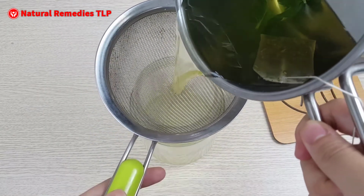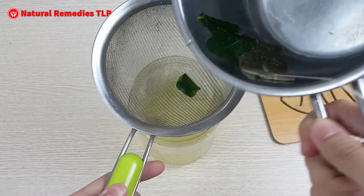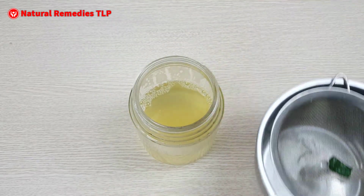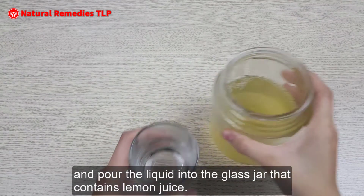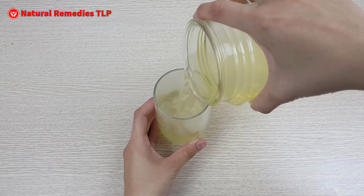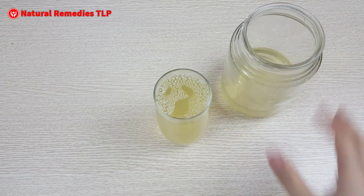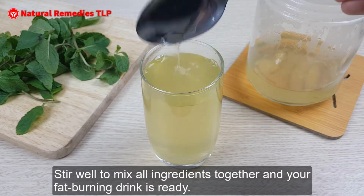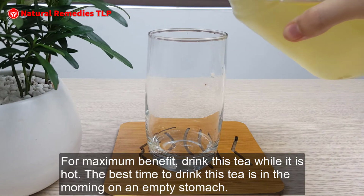Now, open the saucepan, remove the mint leaves and tea bag with the help of a strainer and pour the liquid in the glass jar that contains lemon juice. Stir well to mix all ingredients together and your fat-burning drink is ready. For maximum benefit, drink this tea while it is hot.